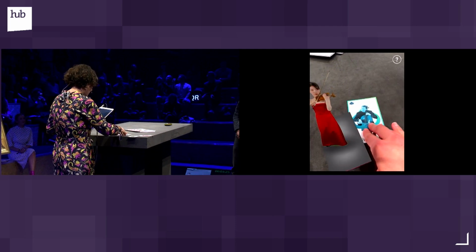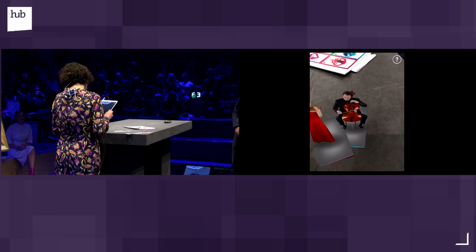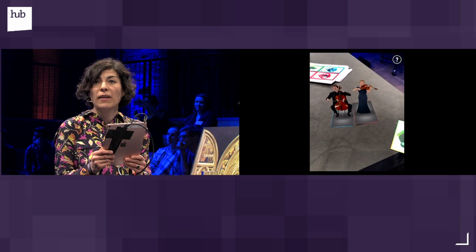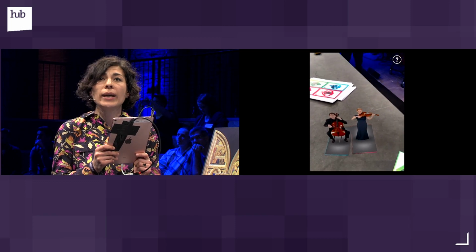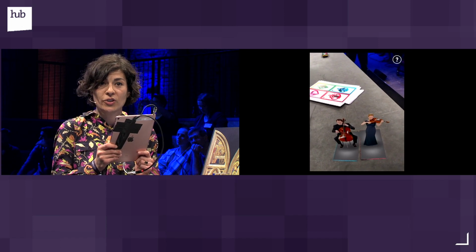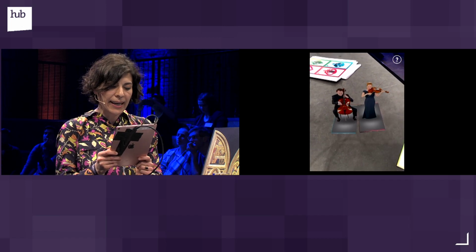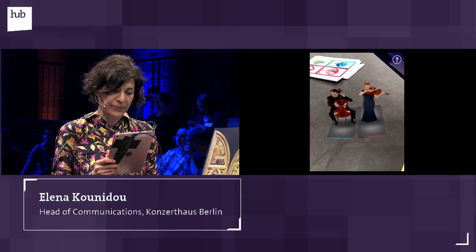You can mix them up. Now you hear the cello and the viola. And it's quite a new experience, because in a real concert situation you can't hear only one or two musicians of a string quartet playing. So the app gives a new experience for classical music and also a better understanding of how the musicians interact.